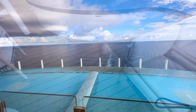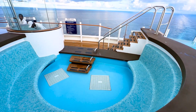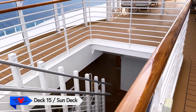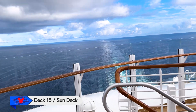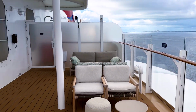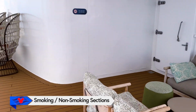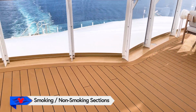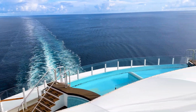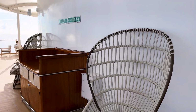Now strolling along to the other sides, here are the 2 smaller pools that were on the sides of the Cove pool. As you can see, pretty easy to get in and out, and it's got a nice little chair. Then there were some stairs going up to another deck, deck 15 here. A really small area. Basically, this is what I was calling the smoking section and the non-smoking section. This here on the right hand side was the non-smoking section. And then on the other side was the smoking section. And it was funny because they even had ashtrays and stuff like that available in case you needed an ashtray or 2.